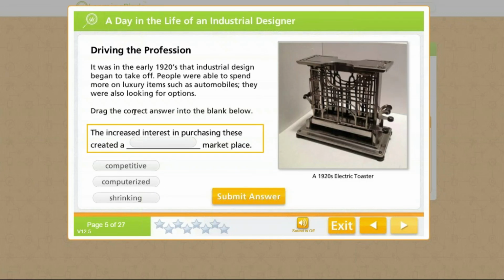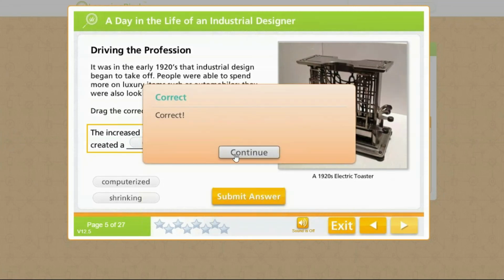In this case, they've had a little bit of reading about industrial design in the 20s. And so now they're going to drag over the correct answer to this blank. Let's see. The increased interest in purchasing these created a blank marketplace. It created a competitive marketplace. Oops, let me drag that over. And I can submit my answer, and that's correct.